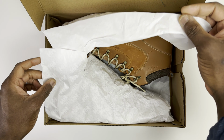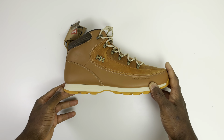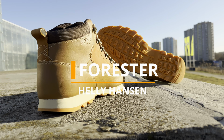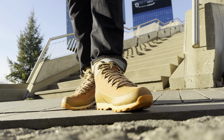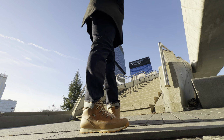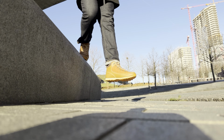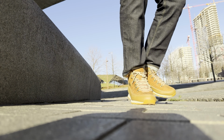Today we're diving into the frosty world of winter boots, and the spotlight is on the Helly Hansen Forester men's winter boots. Now, these boots aren't just any boots. They're practically the rock stars of Helly Hansen's collection. With a timeless design that could charm the icicles off a snowman, they've got the perfect recipe for tackling winter year after year.